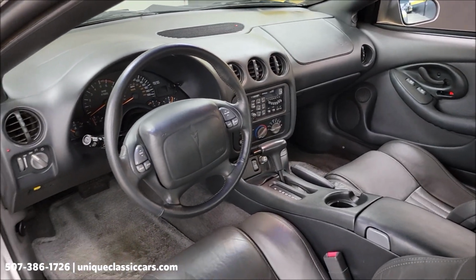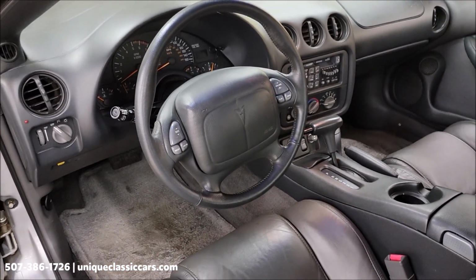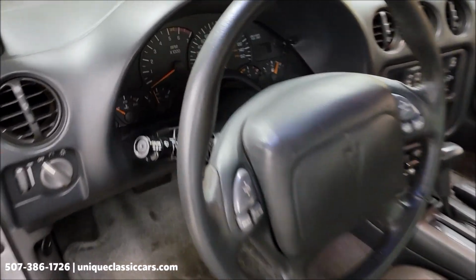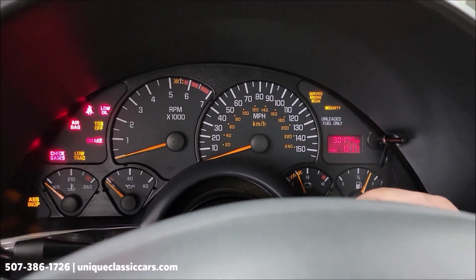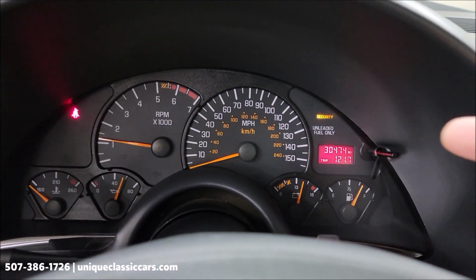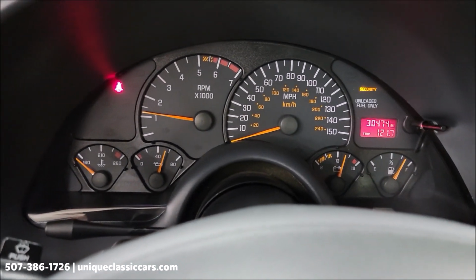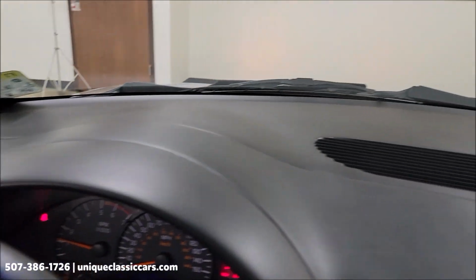Of course, buckets up front, center console, all the steering wheel controls for a stereo system. Tilt and cruise on the column. AM FM cassette player in the 1997 model. Let's fire this up. All right, let's take a look at the exact miles, 30,474. Here's the gauges are all working. Top of the dash, nice shape.